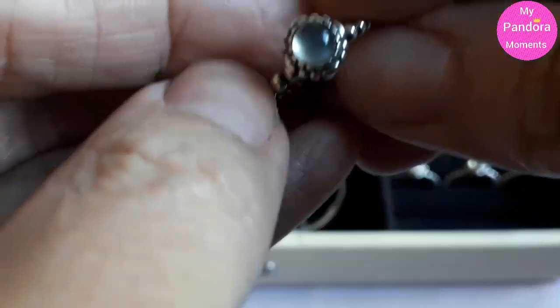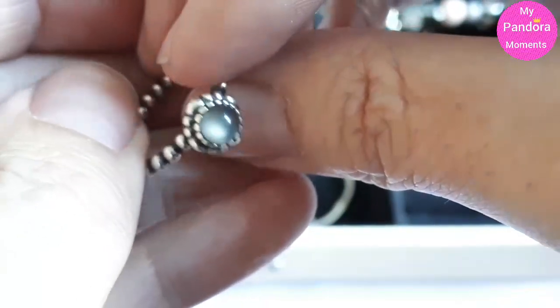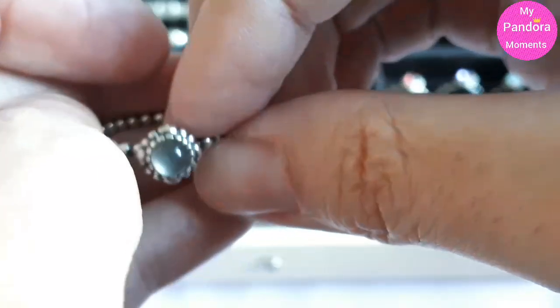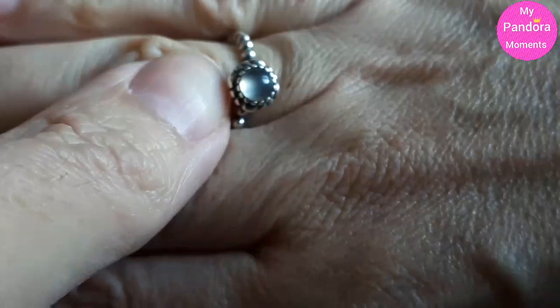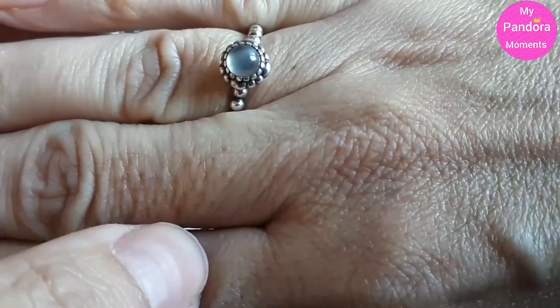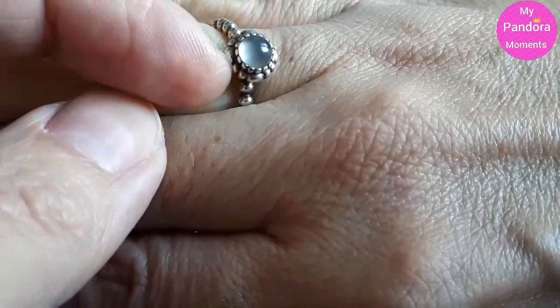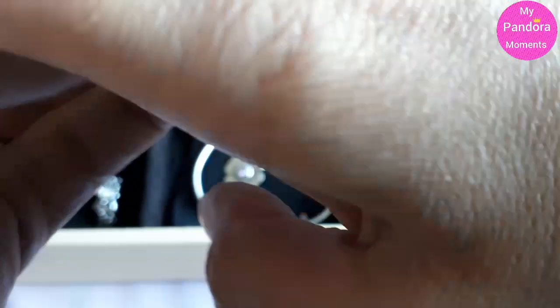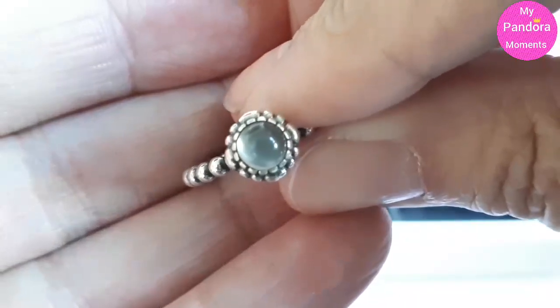And then we have the June. And the June one is a gray moonstone. I love moonstones. By the way, this is the only ring I bought in a different size. I really would love to find one someday, a gray moonstone in a size 56, because all of my birthstone rings are a size 56. So this is the only one where the size is different. But hey, I got them all right. I got all the Birthday Bloom rings. So yeah, this is the gray moonstone.